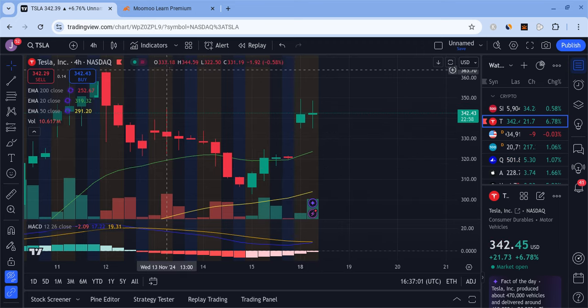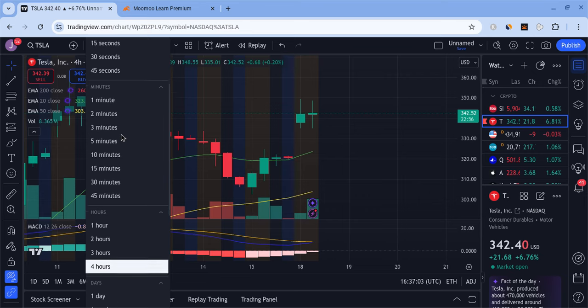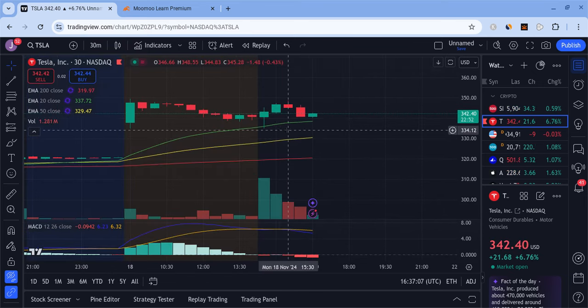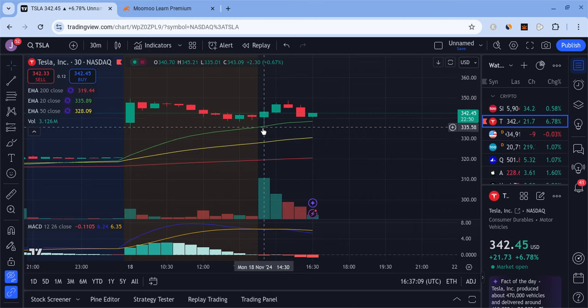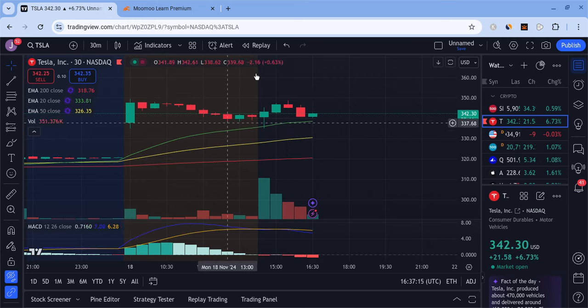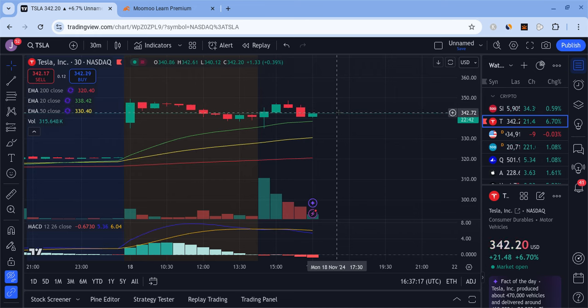Anyways, right now Tesla is range bound. Just know that Tesla had a bit of a dip in the morning back down towards the 235 to 236 area. But then we got bought back up at our 20 EMA right here, making our way back up towards about 348. Then we came back down to where the support is. So we're pretty much range bound between 348 and 335, going back and forth. There's not really much else going on, at least thus far, and Tesla remains in this range.